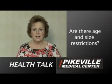What about age and size? Are there restrictions? Restrictions aren't necessarily with the age. We can put children in as young as 4. It's based on the length of the bone in your leg. So once we measure that and it fits into the legs of the Lokomat machine, we'll be more than glad to put you in it. Size, the only restriction with that is it doesn't go over 300 pounds. Other than that, we'll try anybody.